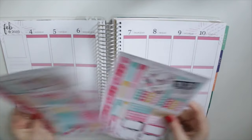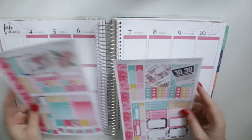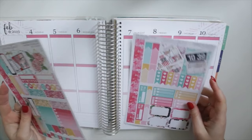So yeah, I'm going to do a little mini plan with me now. Probably won't put any pen on, I'm just going to sort of play around with the stickers, but I hope you enjoy it.